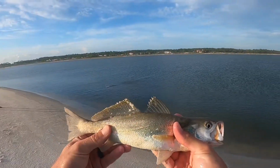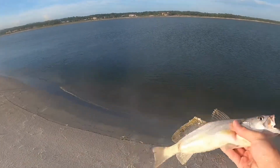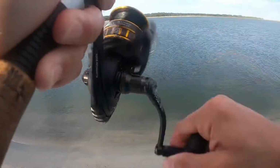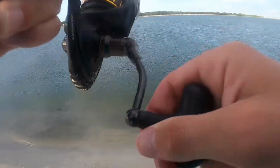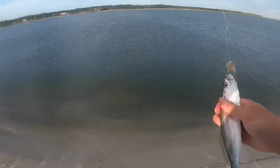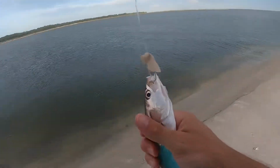That trout, guys, it's a good one. It's a decent sized trout. Yeah, feels like a trout. And these are white trout that I'm catching, guys. A little smaller than the last one.